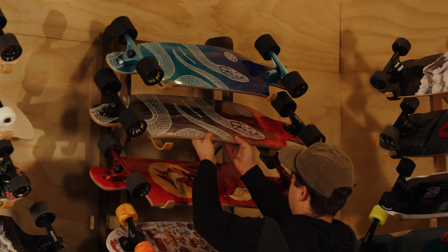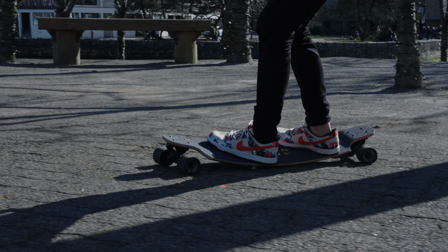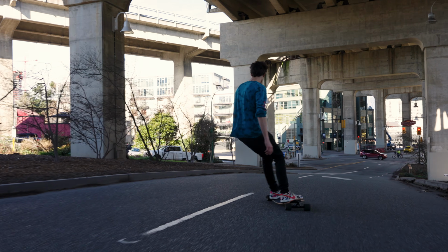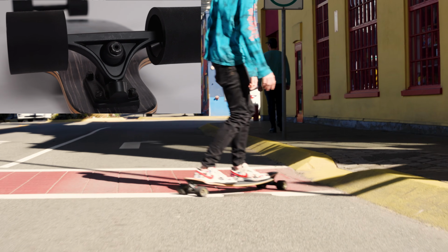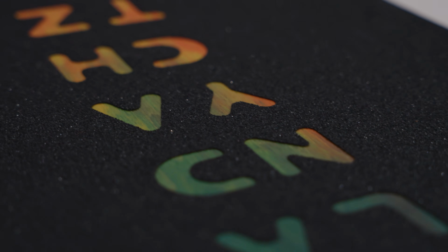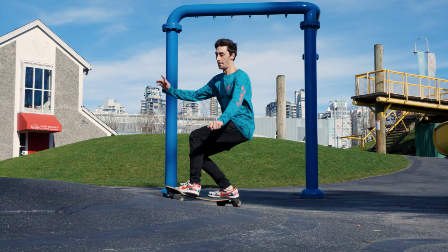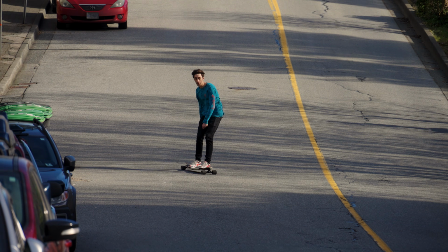For top-mounted carving fun, the Top Cat is your go-to. The most rocker we've ever built into a board creates a surfy, slidey longboard that is truly unique in the world. Top-mounted with 155mm Gen 6 trucks, it's one of the most maneuverable longboards in our lineup. A comfy, easy-to-ride platform, the Top Cat will provide you with a unique feeling and bring you a riding experience that you can't get anywhere else.